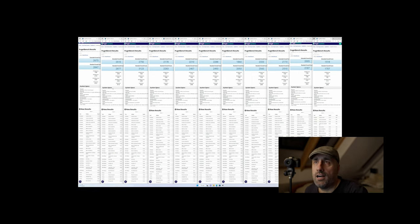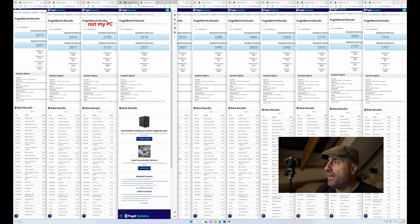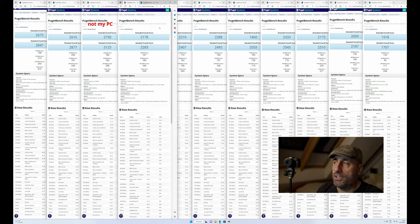And first I will start here by showing you the results from the Puget. I also took some other scores, two scores from others, as I don't have any Intel, and so the only Intel I found was a 13900K with the 4090 and also a 12700 with the 4090, just to see how well they will perform against my hardware.